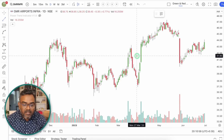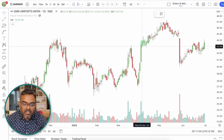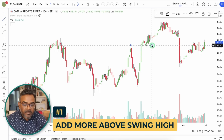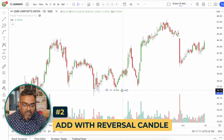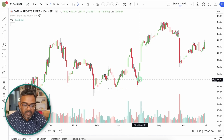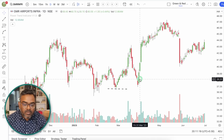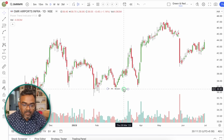Now, if you're a swing trader, this did not really give an opportunity to buy. But if you bought it here, then you could have added more above this point. Or you could have also added here when you saw this reversal candle over here with a stop loss there, right? You could add it on this day with a stop loss around this low, if you considered that this was a strong reversal from this zone over here. And finally, you could have exited the stock.